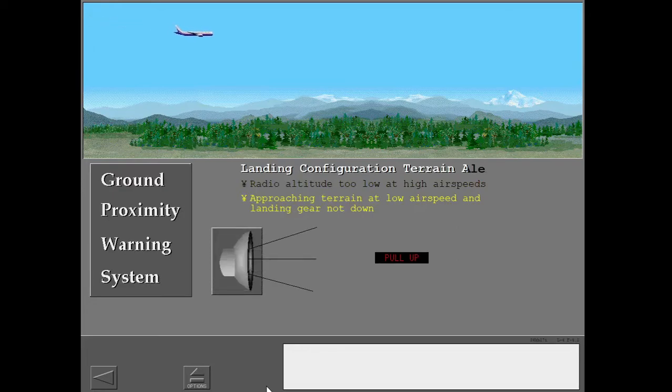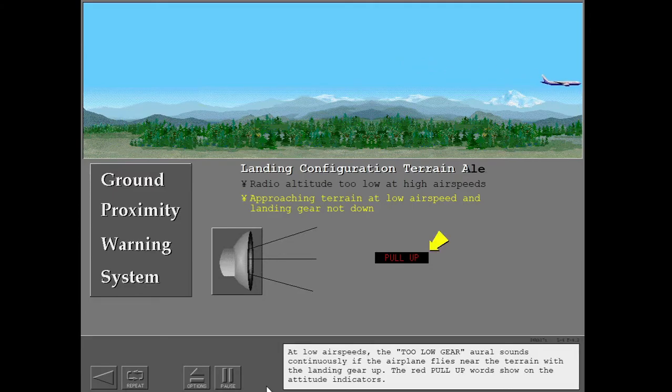Too low gear, too low gear. At low airspeeds, the too low gear oral sounds continuously. If the airplane flies near the terrain with the landing gear up, the red pull-up words show on the attitude indicators.